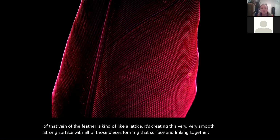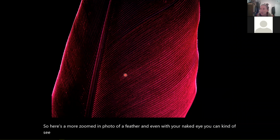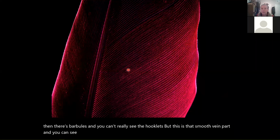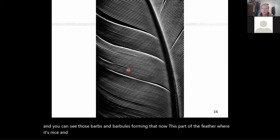So here's a more zoomed in photo of a feather. And even with your naked eye, you can kind of see where those barbs are. Here's our rachis right here, and then those barbs come off, and then there's barbules, and you can't really see the hooklets, but this is that smooth vein part, and you can see those barbs and barbules forming that. Now, this part of the feather where it's nice and smooth and flat is called the pennaceous region. And we'll talk some more about different parts of the feather too.